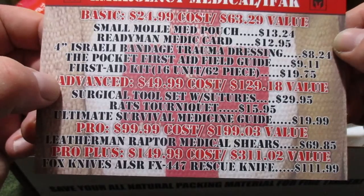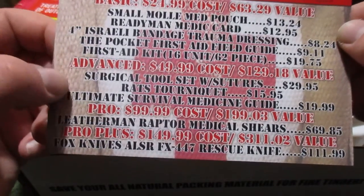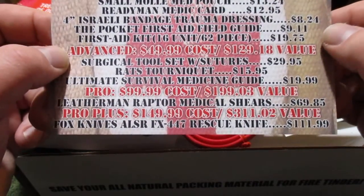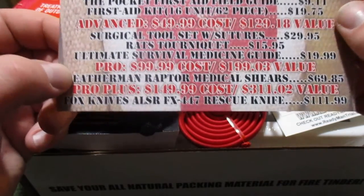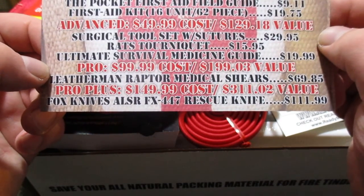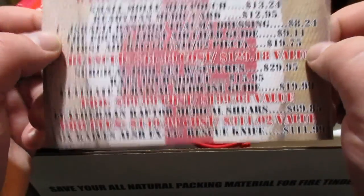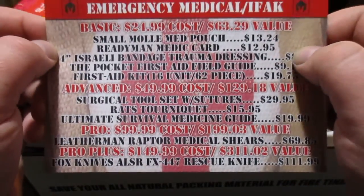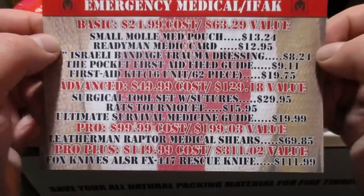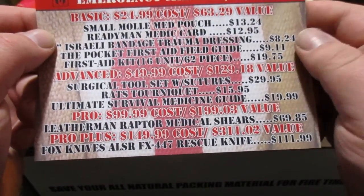I have the advanced, so I got the surgical tool set, the tourniquet, and the ultimate medicine guide. And then the pro, they got a Leatherman Raptor. Oh, that's the medical multi-tool. It's for like EMTs and stuff like that, first responders. And then the Pro Plus got the Fox Knives ALSR FX447 rescue knife. So I imagine that is a saw style, strap cutter. I don't know, look it up. But all the values here and how much you're saving, you know, $200 value. Yeah.